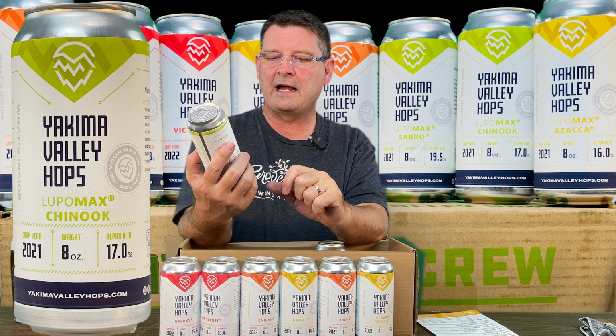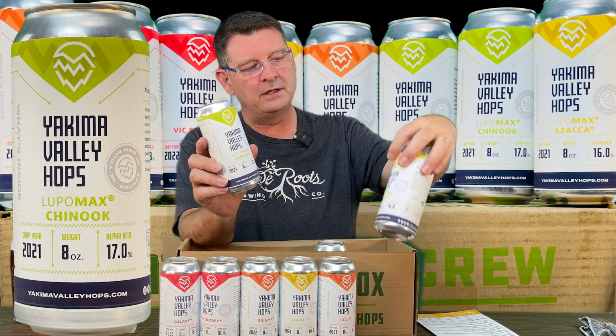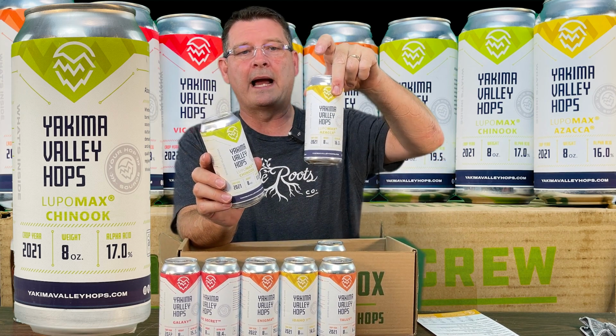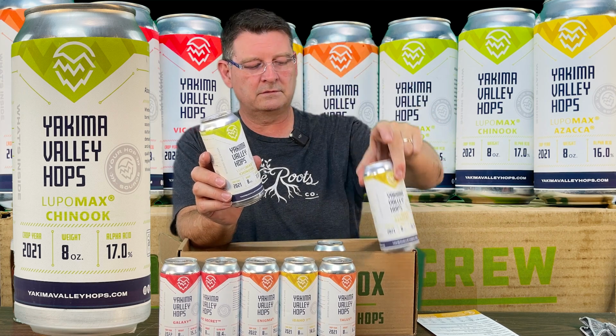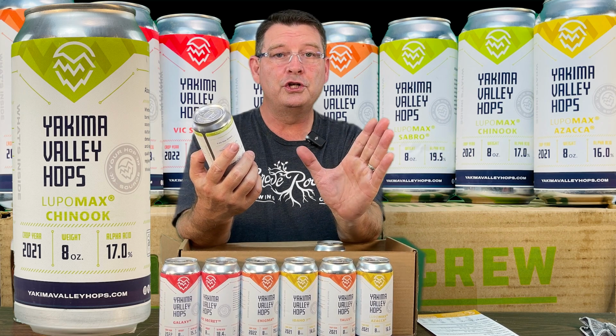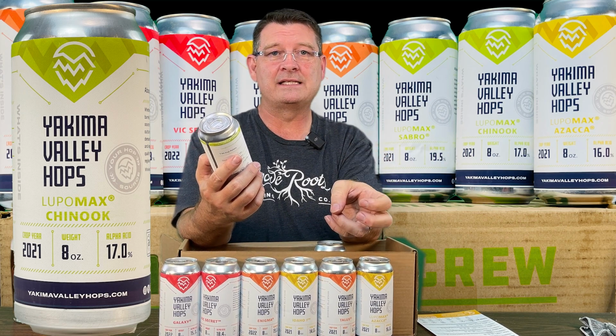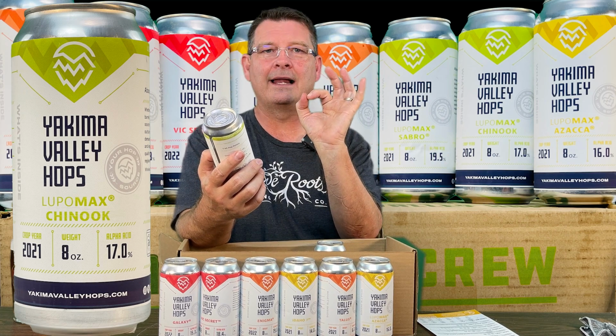It's always been a high alpha acid, although this is a little higher because it is the Lupomax, which, if I didn't mention, the Azaka is a Lupomax. So it's got a little bit more intensity, should we say. But Lupomax Chinook is described as bright grapefruit, piney, and spicy. I'm talking right up my alley.